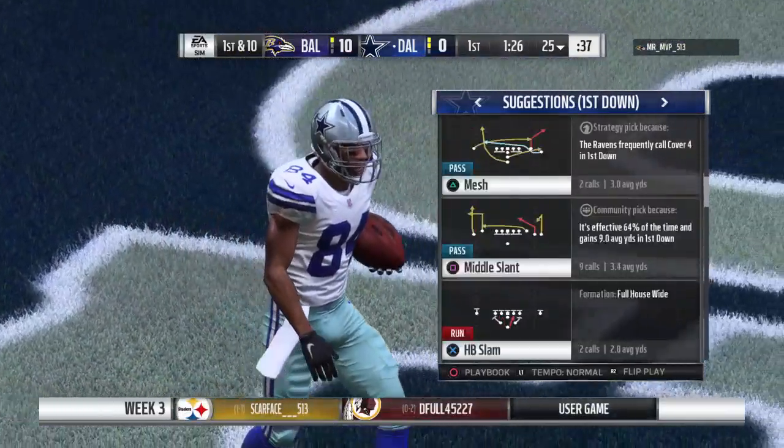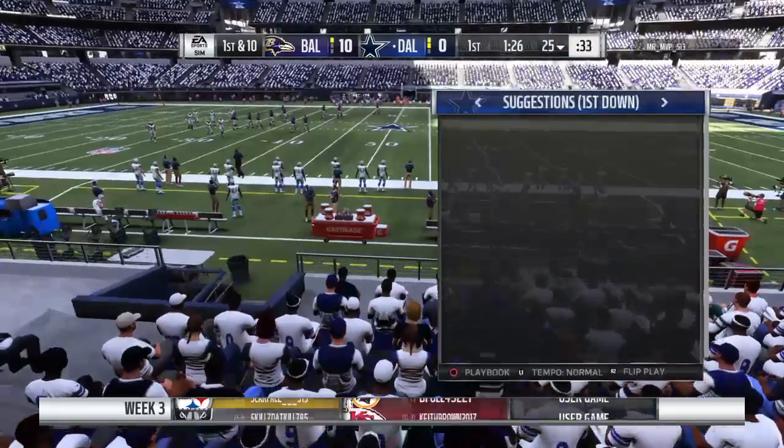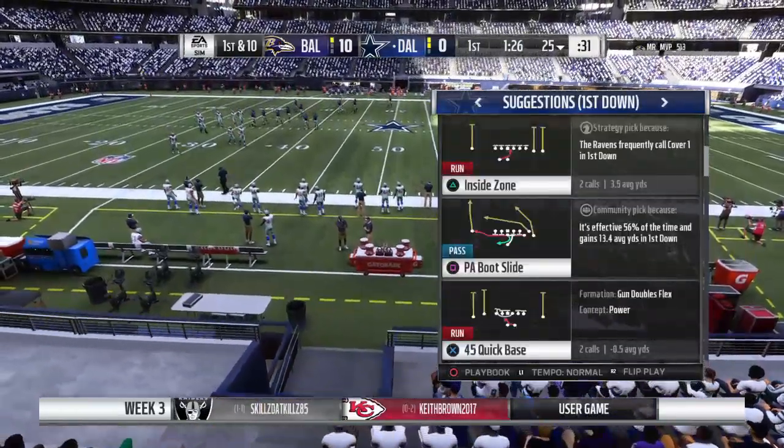The offense for the Cowboys now working their way back onto the field. And it's been a miserable start for them offensively. Obviously, 2 drives, 2 interceptions.